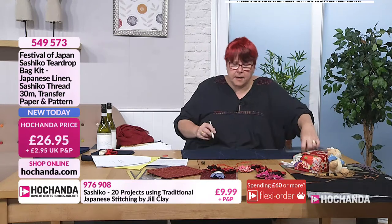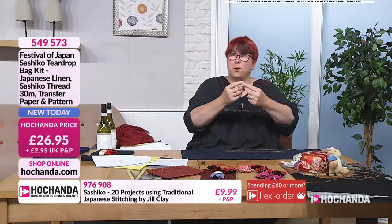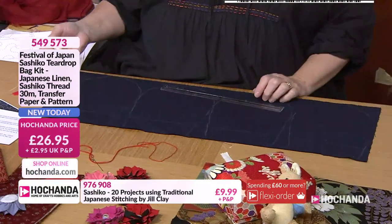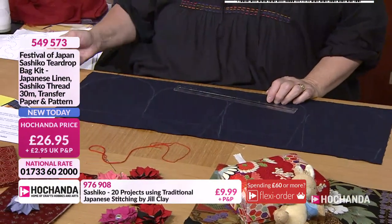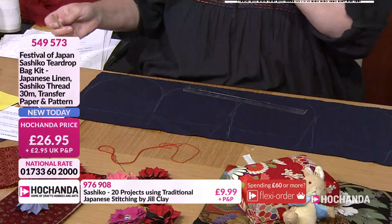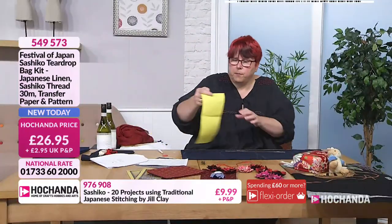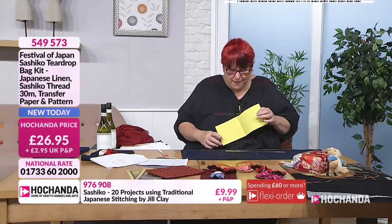So if you're wanting the side panels to be a stripe all the way around, just draw it out all together on here. So you can see the tailor's chalk works absolutely fine on there. You will get a thicker mark with one of those than you will with charcoal paper. Charcoal paper's quite a fine mark.